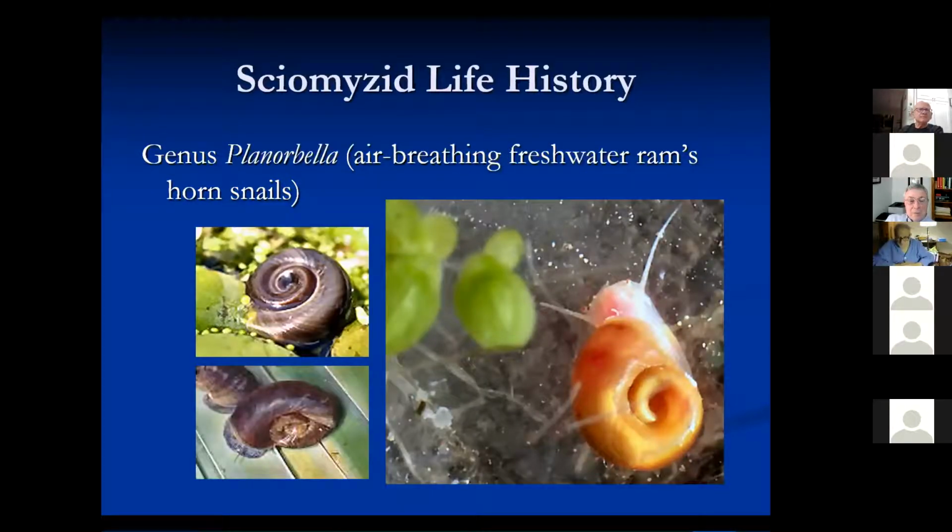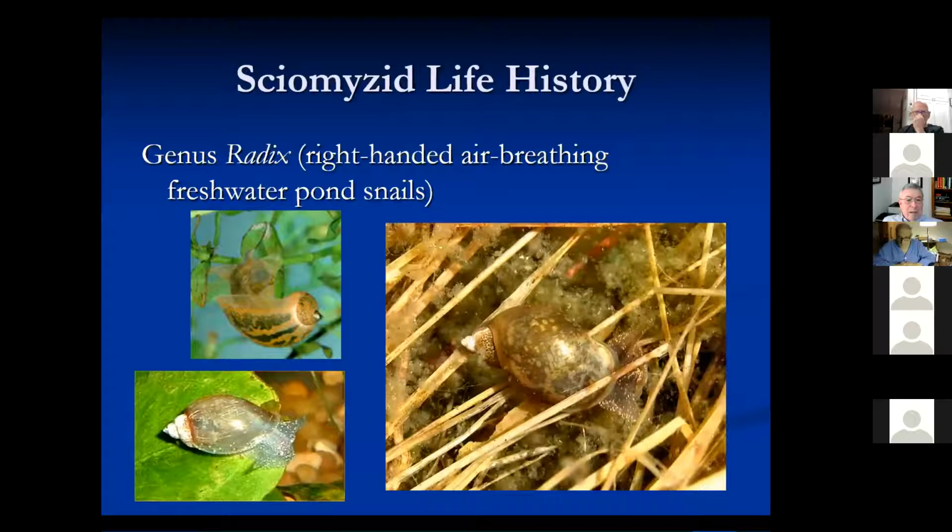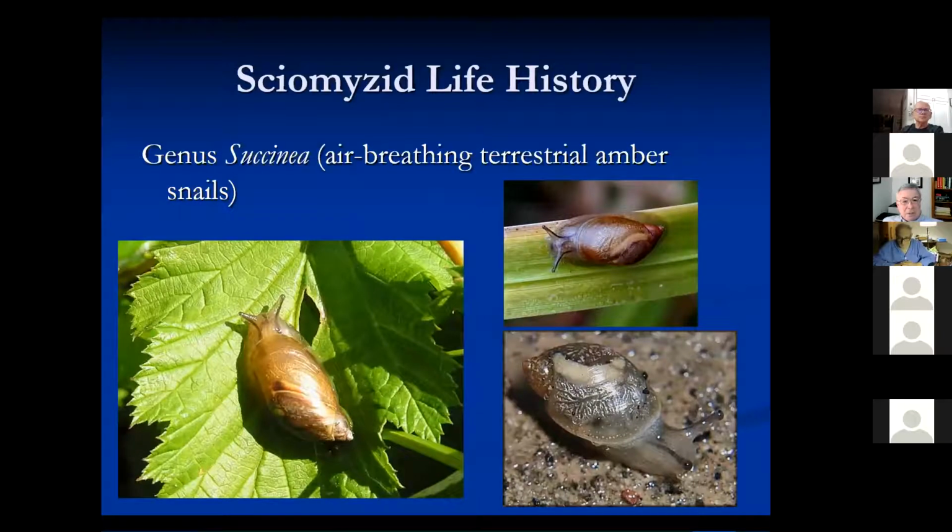Then you don't have a left or a right hand if you come out of an opening at the end of a ram's horn shaped shell, so this doesn't get to be right or left-handed. These ram horn snails include the ones that I found on that snowmelt puddle from which I raised the Diptera. And then Radix is another pond snail. And finally, Succinea or amber snails are terrestrial.